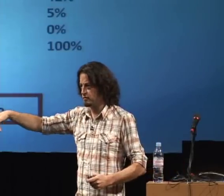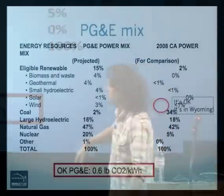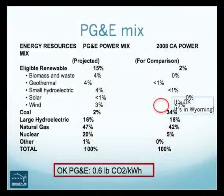Now, we don't live in Anaheim. How many people here are PG&E customers? I imagine in Berkeley it's most of you. Well, PG&E is doing a lot better. They're down at 0.6 pounds of CO2 per kilowatt hour. That's a big difference from dirty, dirty Anaheim, isn't it? And how did they get there? Well, they got there by having a bunch more renewables. They're using some hydropower. They're using nuclear power, yummy.